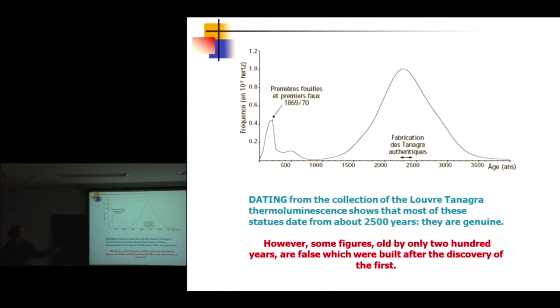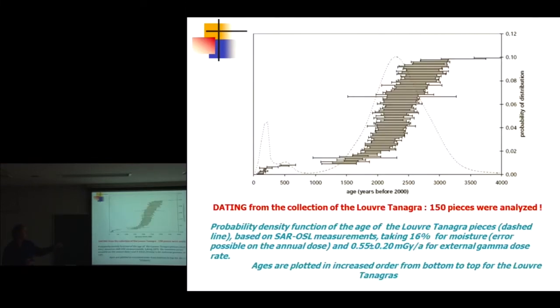The Tanagra was fabricated in this scale range, and a second population of Tanagra appears very close by, I think between 200 and 300 years ago, and this was a false Tanagra, of course. So this is a statistic of all Tanagra investigated by thermoluminescence. You see, some are coming from this age, and some are original, but the original ones are still coming from almost 1,000 years.